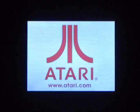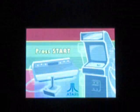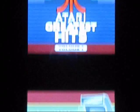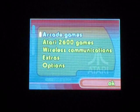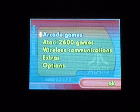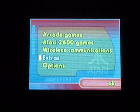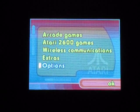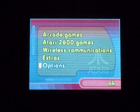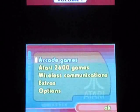I'm going to have to try to do my best filming both screens at the same time here. So here we are at the main menu of Atari Greatest Hits Volume 1. So we'll go ahead and press start. So here we are in the very main menu. You get your choice of arcade games, 2600 games, wireless communications, we all know what that does. Extras, which I'll show you guys towards the end. This is actually pretty cool. And options, just control options for your different games and whatnot. And as far as the top screen, it just has the same thing, Atari Greatest Hits Volume 1.